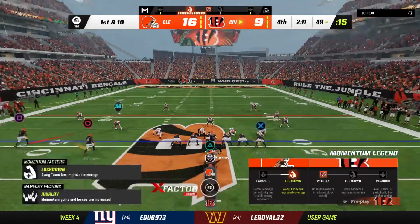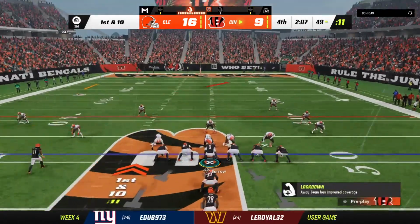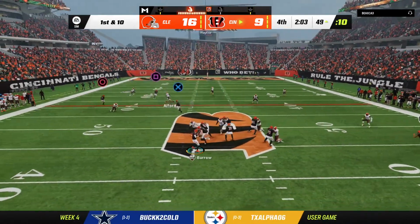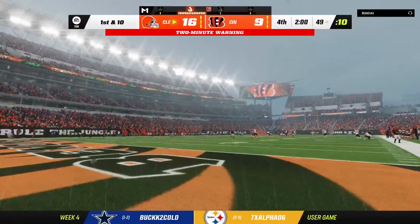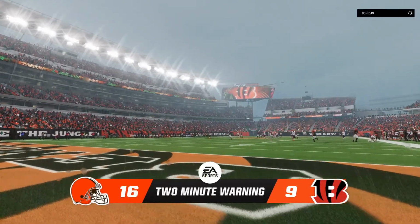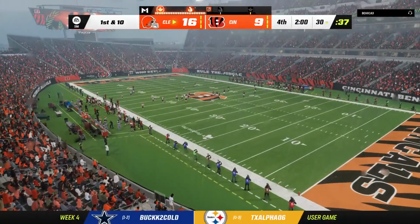Here we go. And they'll try to squeeze in one more play here before the 2-minute warning. On 1st and 10, Joe Burrow. And that's intercepted yet again, and that could be the backbreaker. Picked up by Denzel Ward. And the Browns have just about sewn up this football game.